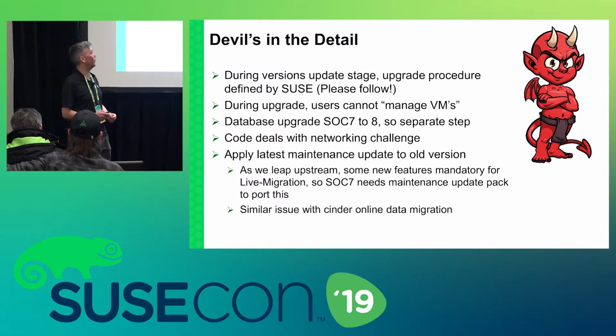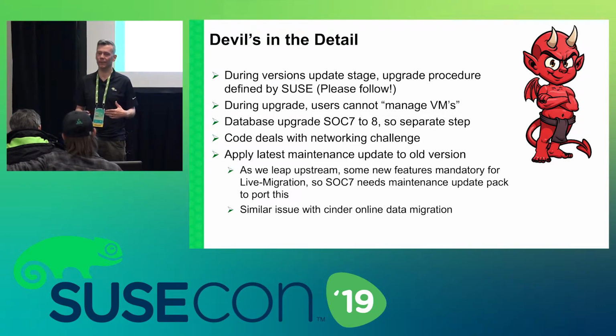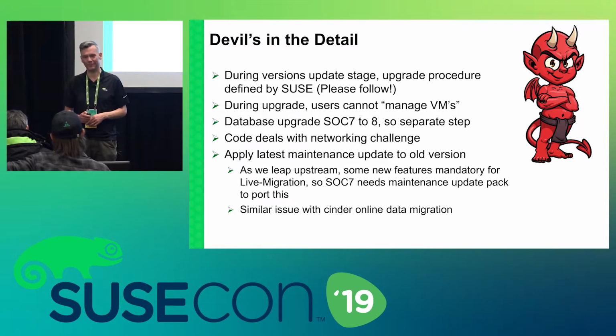Cannot stress that one enough. Please follow the steps. If you don't do things in sequence, you will end up in a very tricky situation, okay? Underlined: sequence, sequence.